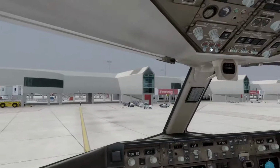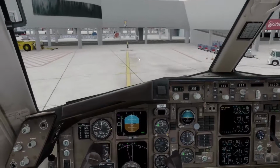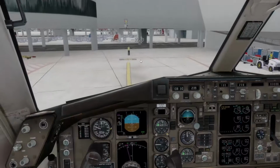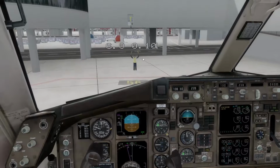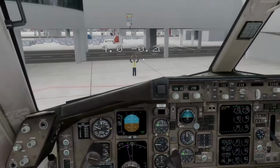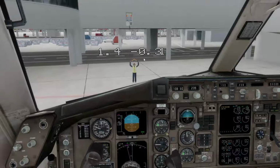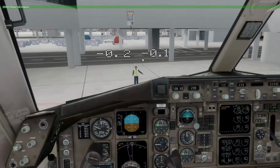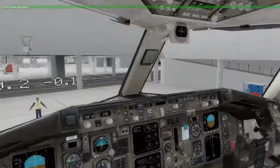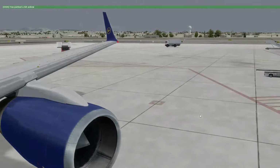Don't want to really fancy blinding him, so we'll turn off the taxi lights. Oh my days, it's actually really hard to get this on with this single engine. Nice. Parking brakes. APU's on. And we'll lose number 1. There we have it.